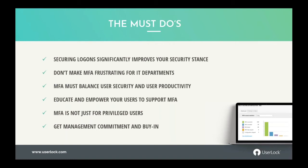And the last one, get management commitment and buy-in. So no company, large or small, can survive without IT security measures in place. And it's often a battle for IT departments to convince upper management of the importance of IT security and things that they need to make their job easier.